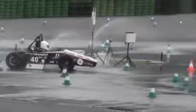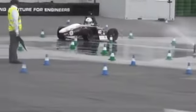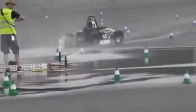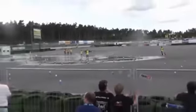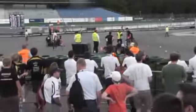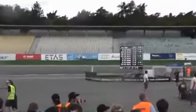And they get a time of 6.38. Are they going to beat their fastest time? Nope, not yet, but it's not bad, 6.26. We still need some more combustion cars out here. Our fastest time so far is 6.15. That's way off the time from the electric cars.